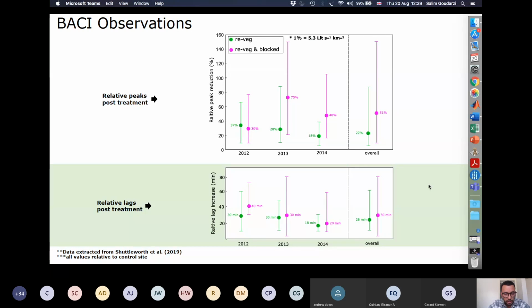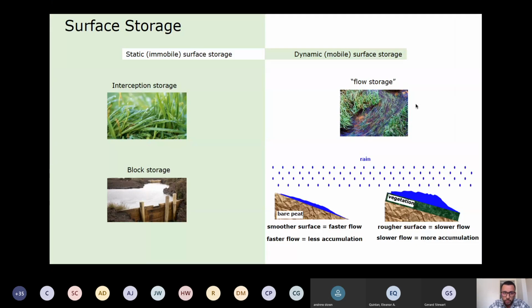So despite the rise in water table and enhanced production of surface flow, we did observe a reduction in peak discharge and lag time, which suggests that the additional production of surface runoff is somehow stored in some sort of surface storage. We conceptualize surface storage in 2 different categories: static or immobile storage, which could be things like interception storage, also known as canopy storage of vegetation, which could hold some of the rainfall. That might seem trivial because the leaves are very small, but when summed up across a whole catchment it may be significant.